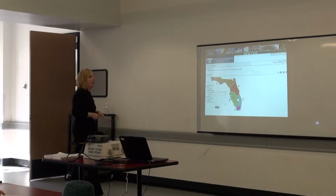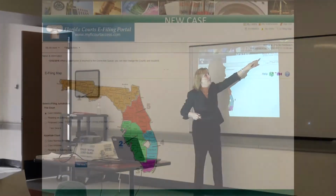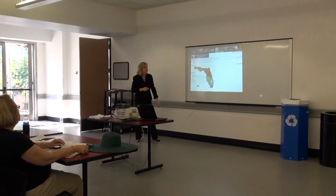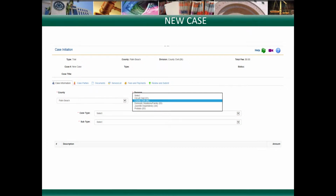So let's go to a new case. And I was just telling you, see up here in the upper right, once you have a username and password, My Cases, you go on there, it's going to list all the cases that you've ever had or that you're working on that you're e-filing in. So new cases, case initiation. Again, it's going to bring you to a screen. You're going to have the same tabs.